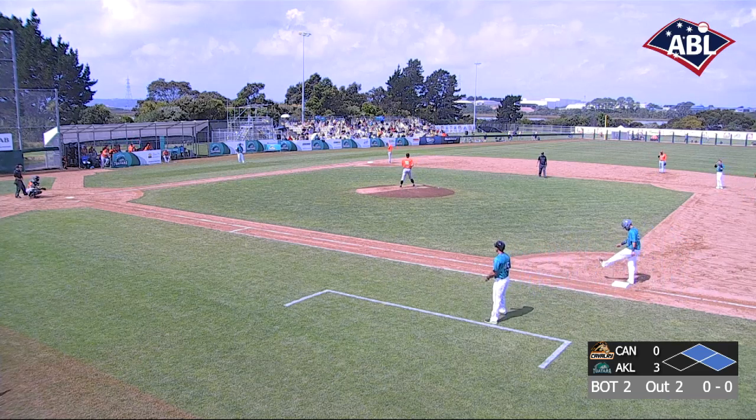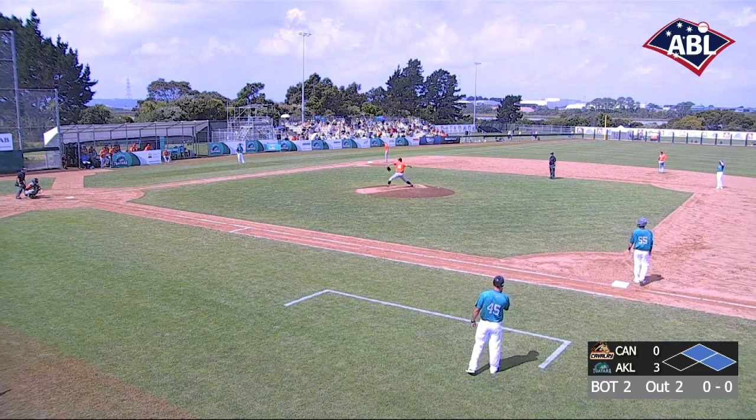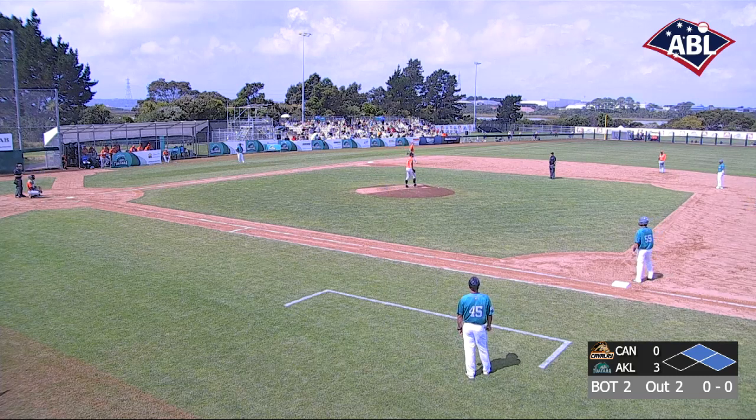Yeah, great day for baseball, Sam, like you said. We didn't quite catch it on our broadcast today, but Nathan McCullum, I believe, threw out the first pitch for the ceremonial start to the game.